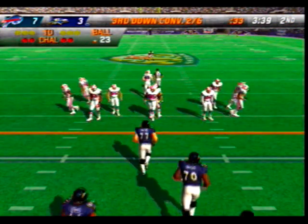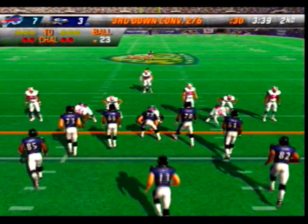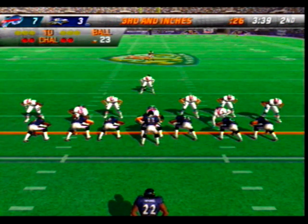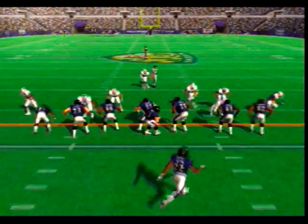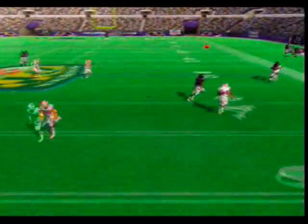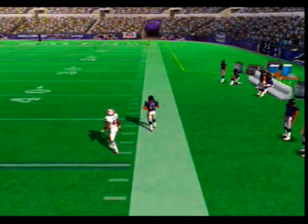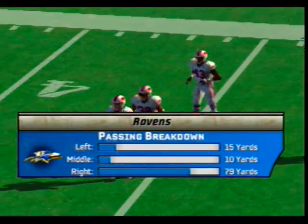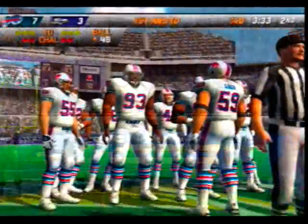Third and inches. Ball on the 23-yard line. Only one man back. With the throw, midfield. Finley has been the real deal all year long, 4,000 yards passing this season.